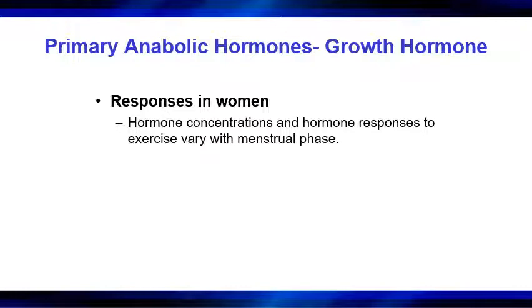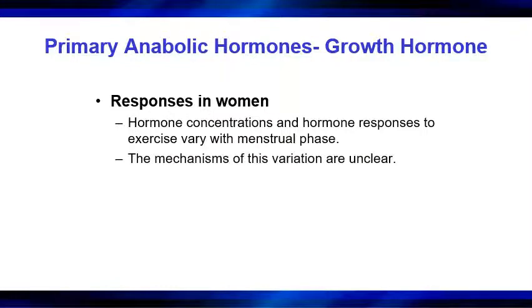So women can actually have higher concentrations than that of men throughout the menstrual cycle. In this case, a female may actually be producing more growth hormone. And as far as how that's going to impact resistance training, the mechanisms for the variation are unclear. Studies show that, again, high volume, so 3 sets of 10 with 1 minute rest, can show increases in it.